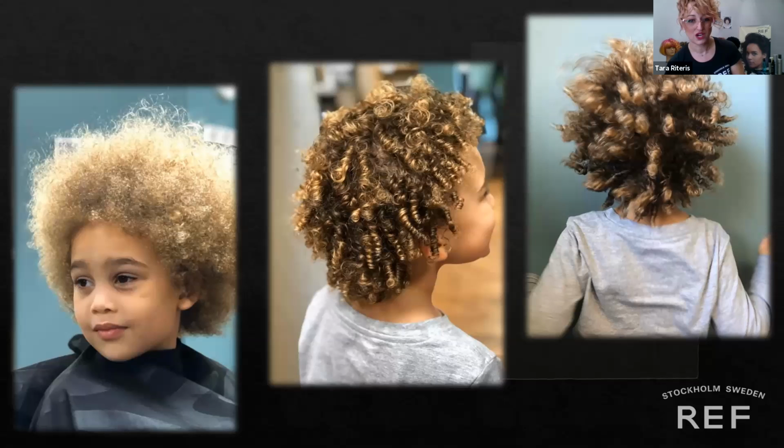This one is another young one, as I like to express, working with Ref on all ages. She has such a tight curly shape, and literally that left shape, you guys, that was picked out, and I did the haircut dry. Definitely a more Afro style curl, and then tightened down into those ringlets for her style.